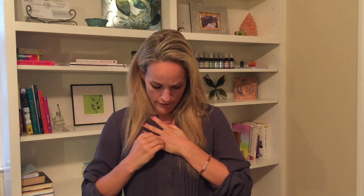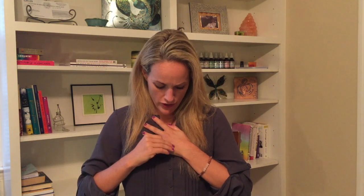underneath, thumbnail to thumbnail, pointer to pointer, middle to middle, skip the ring finger, go pinky to pinky. And then afterwards, maybe the child can put their hand on their heart, and you can find that little V in between the pinky and the ring finger. So just kind of trace your hand down, and it's that little V right there. And that's the part of the back of the hand that you tap.